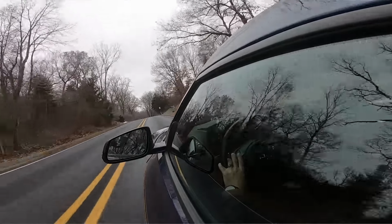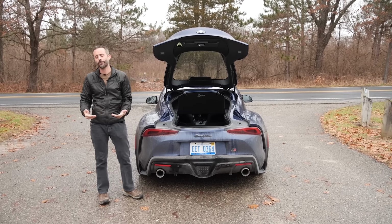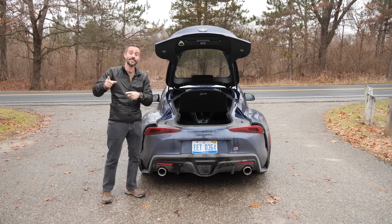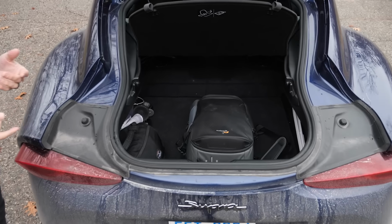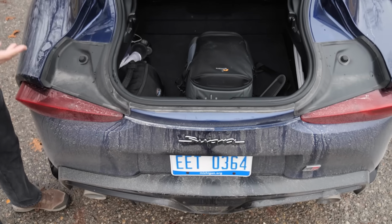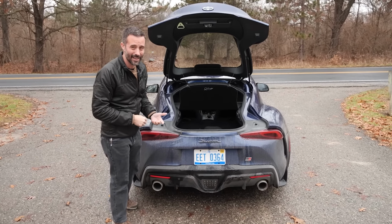What we've concluded though is that the Supra is not a great road trip car. And of course you can't criticize a small sports car for being a small sports car, but you should know what you're signing up for. And that is a car with not a lot of cargo space. We took our Supra all over the eastern United States and found that, yeah, it was comfortable enough to drive the distance, but there was basically enough room for one person. If you brought 2 people, you really needed to pack lightly.